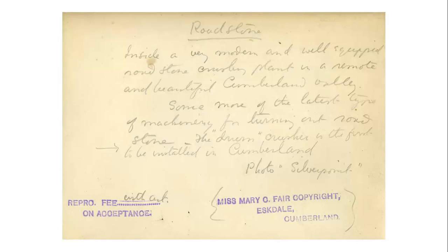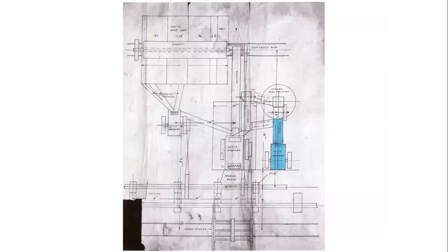And we do get a lot more information from the back of prints, which is why we're always keen to see the backs. Sorry, Stuart, we can go on now.